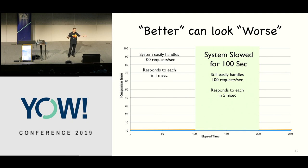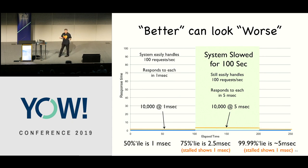Imagine you took this system and you fixed it. Instead of dropping 9,999 requests, you answer every one of them pretty quickly in 5 milliseconds. Not quite as good as before, but hey. And you spent a month doing this, and you feel really good about it. And then you measure. So you get data. And your data shows you that you made the system 5 times worse at the four nines. So we should probably revert this change, go back to the much better system we had before we put all this effort in, because clearly its numbers were better. People were much happier with it, right? So that doesn't actually work.